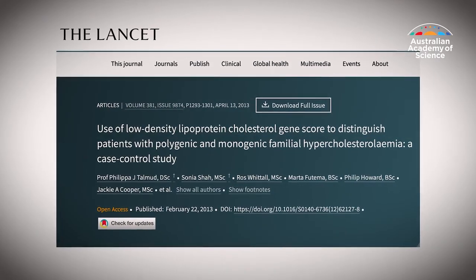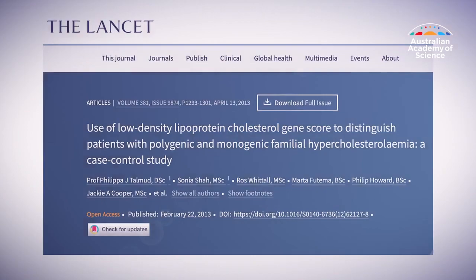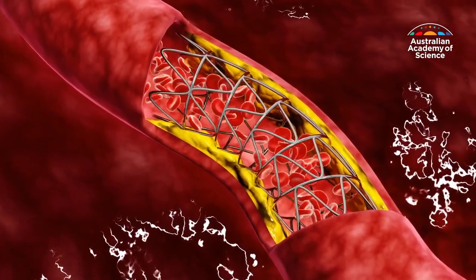Her previous research has led to major findings, including on a genetic disorder known as familial hypercholesterolemia. This is a condition where individuals have very high cholesterol levels, and if it's not treated, they can get heart attack or heart disease much earlier on in life.